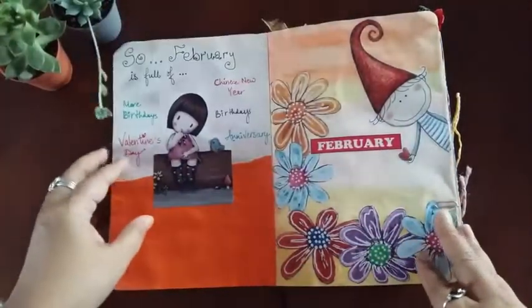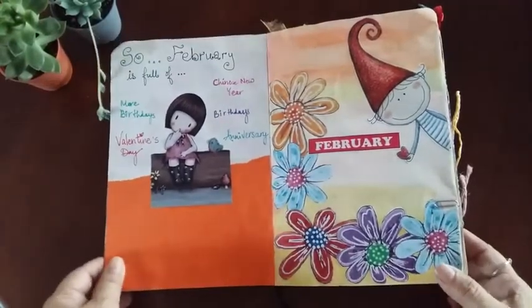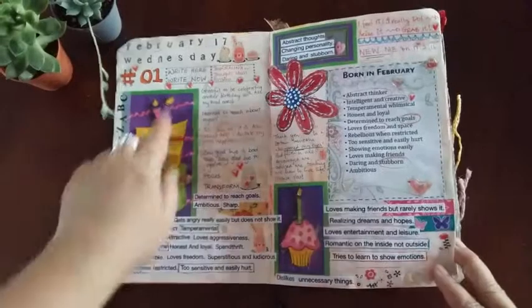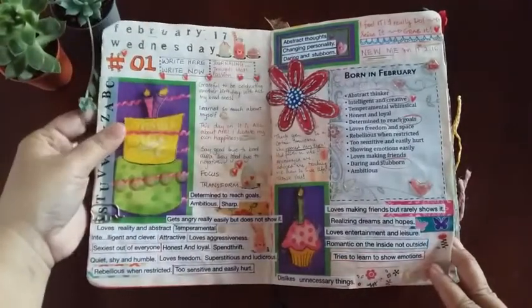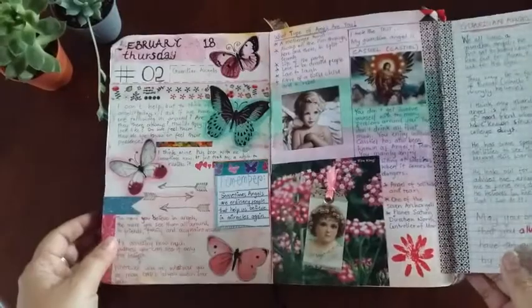And every month there is a cover page where I have put here February. So you have February, March, April, and so on. So this was for February. I actually started journaling, if you can see here, on February 17, which was actually my birthday. So I started journaling, and I did things like tip-ins.